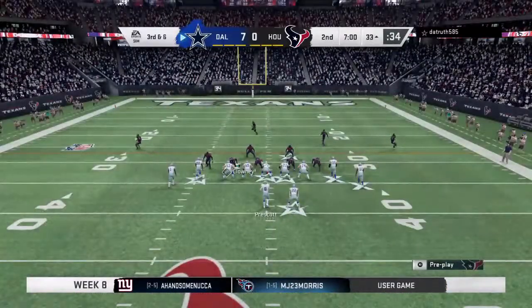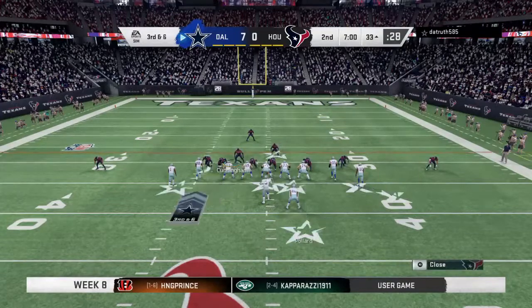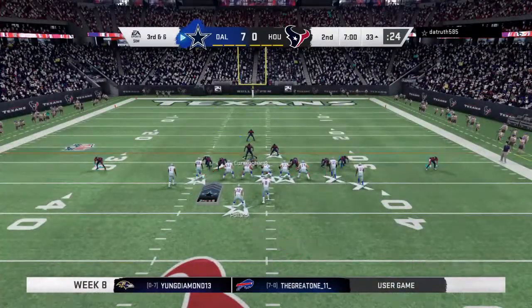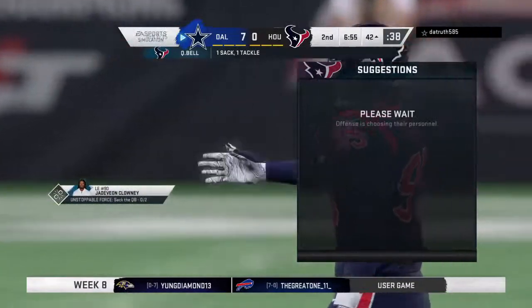So third down now. They need the 27-yard line for a first. Prescott from the gun. Under pressure, and the Texans able to get in there for the sack.